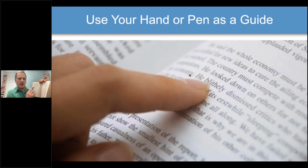There's a reason why you want to use something to guide your eyes. It's because your eyes are naturally attracted to motion. Anything that moves around naturally gets our attention. That's how we're wired as human beings. So you can basically trick yourself into paying more attention by creating some motion on the page. Your eyes are naturally going to follow.